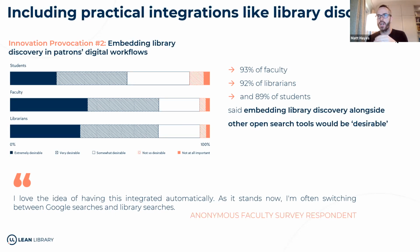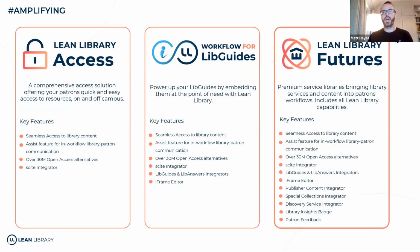And there's a very good little comment there from one of the survey respondents that having their library's discovery service integrated alongside Google would be a value add, because they don't have to just use one over the other. They actually would really value having the two side by side, because they often use multiple search tools when beginning their discovery process. So that's what we're going to show you later on.